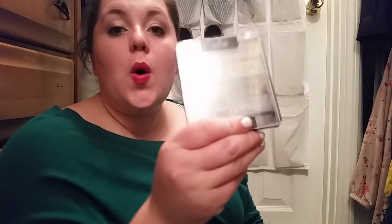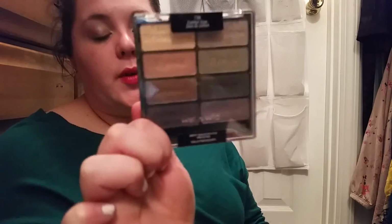So definitely, if you're going very budget friendly, $5, 8 colors, you will not be disappointed. Quality for the price, so good. Wet n Wild Comfort Zone, I definitely recommend it. And CVS a lot of times will have coupons or buy one get one.